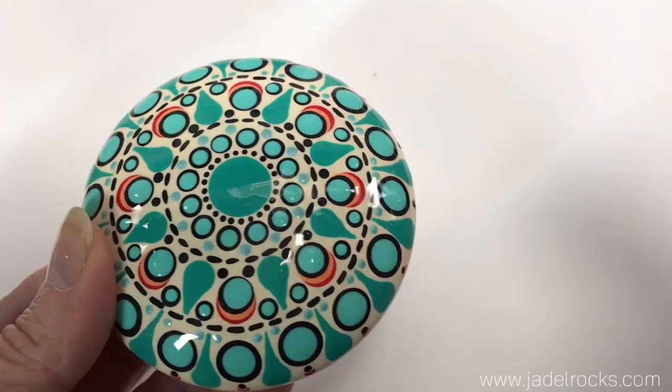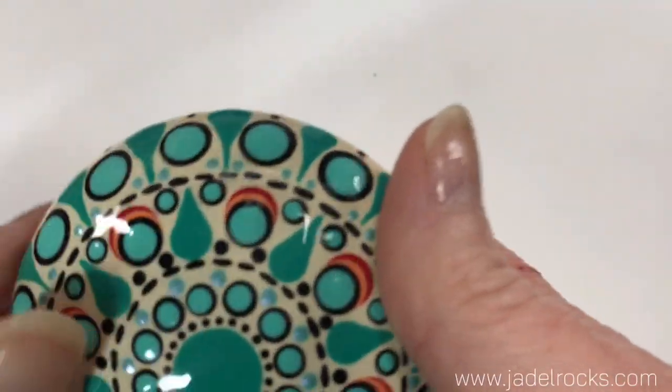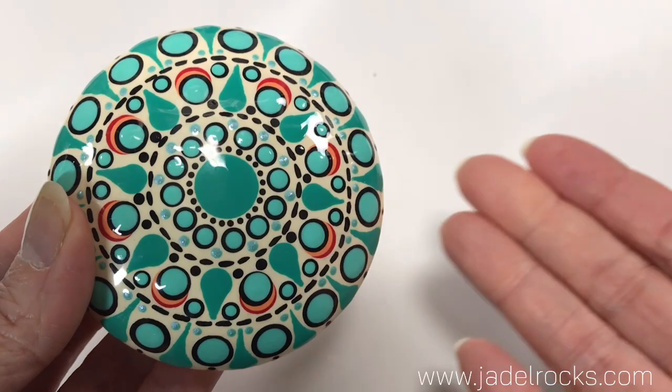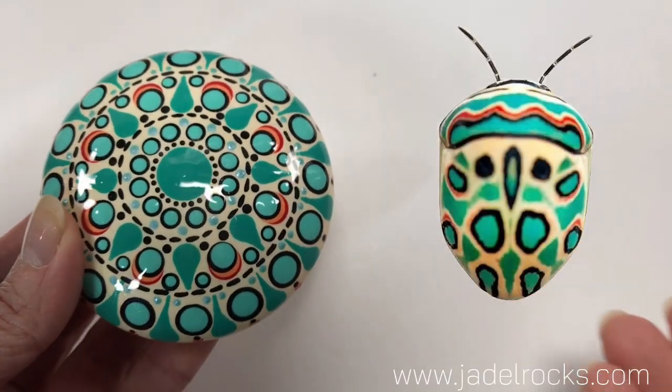Oh, you guys, tell me what you think about this. This one is really different, but I knew when I saw that little bug, I had to get him on a mandala somehow. Those colors were crazy, and I almost gave up because those colors were crazy. But would you look at these two together?